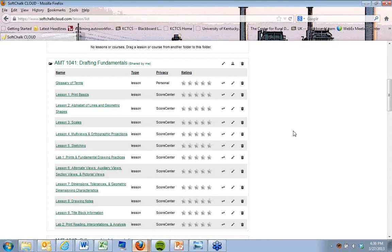So for us, it would be better to map our content into those native learning management systems and not ask instructors to have to go out and manage students in a separate system. So here you can see my cloud items. We've currently got about 172 in the cloud. By the time we're done, we'll probably have about 300 lessons and labs over here.